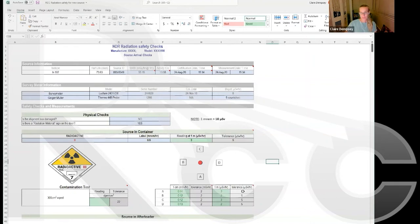And you can see our tolerances have gone from microsieverts to millisieverts because we're getting so much closer to our source. Our readings are going to be hotter. So a centimeter away, these points around your container, and just making sure again that they're within tolerance. Then we can do what's called a wipe test.